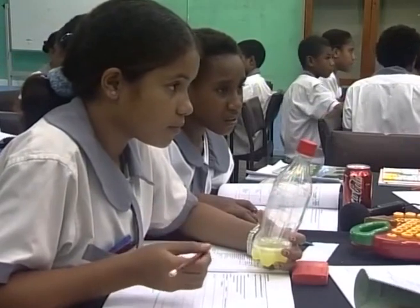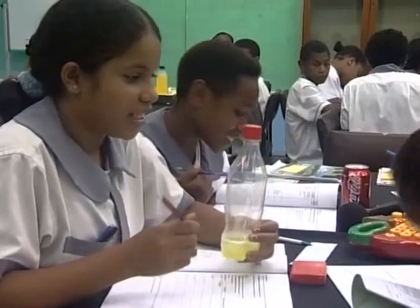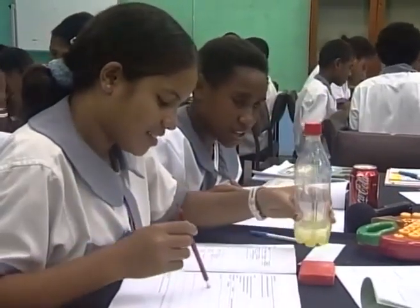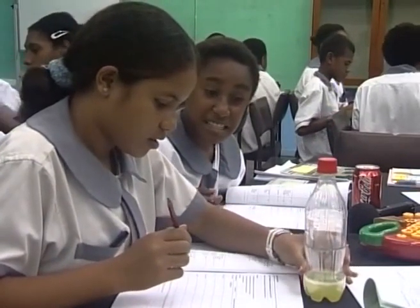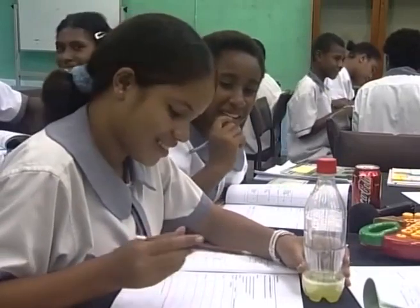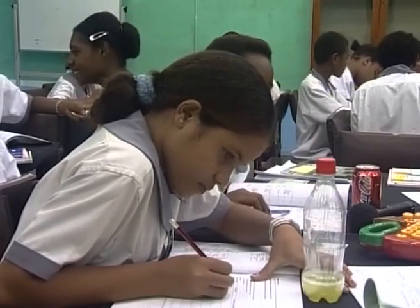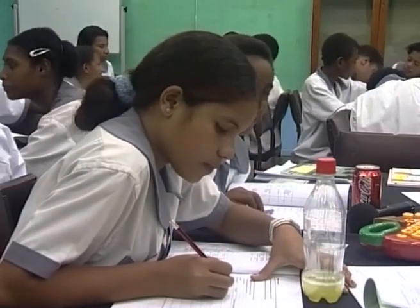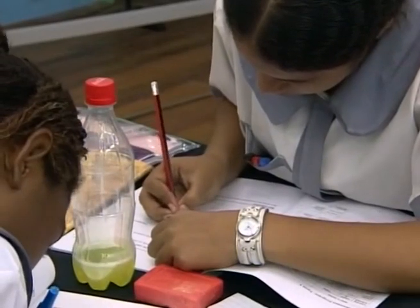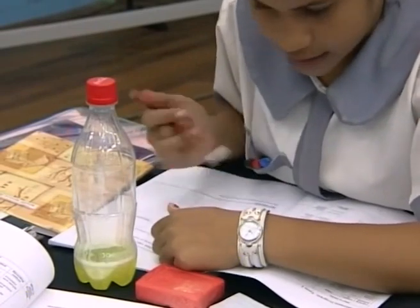So does it have shape? Has the cordial got shape? I don't think so. It is taking the what? Shape. What did you say? Yeah, very good. It's taking the shape of this container, like she's saying, Tara is saying. See, it doesn't have shape. It's taking the shape of the container. And then you tell your friends, okay, these are the properties I found. Then you write it. And description.